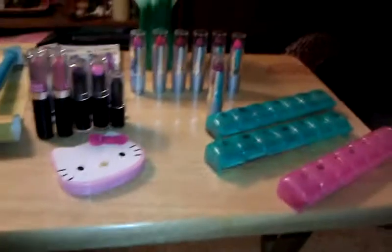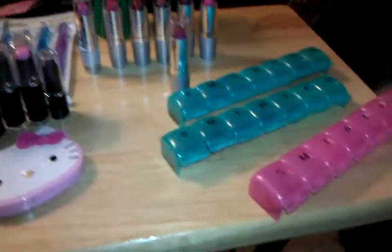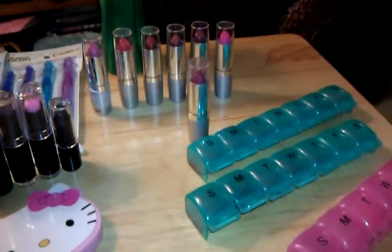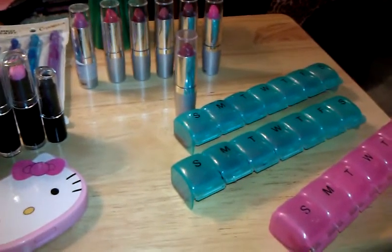So, oh yeah, duh, the other half of this haul, even though it's not really a big haul, I only bought, I think, 4 or 5 lipsticks. But the other part of my haul is some other stuff I bought from Meijer's.